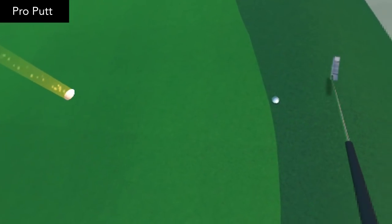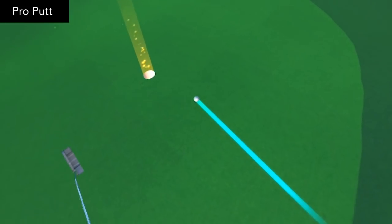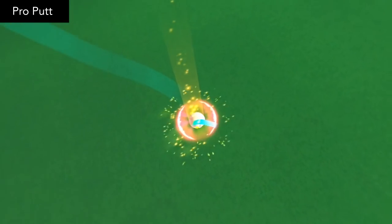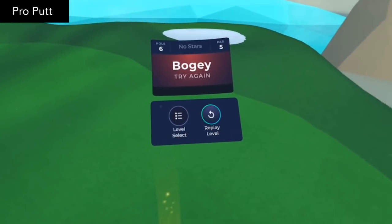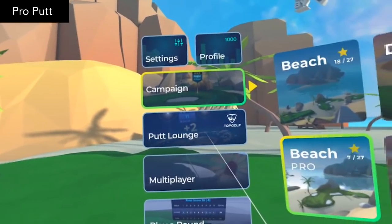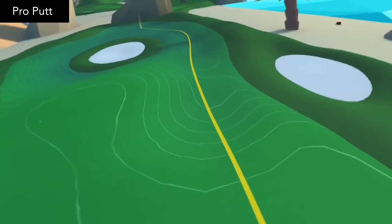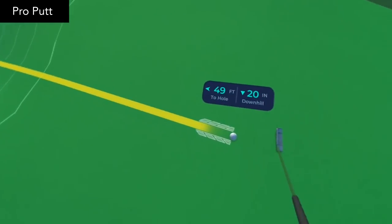To progress in the campaign, you have to score a par or better. Even one swing worse, and you can't proceed to the next level. The campaign has 3 course worlds that are repeated. The first 3 courses grant you an optional hint system to show you the best way to go.